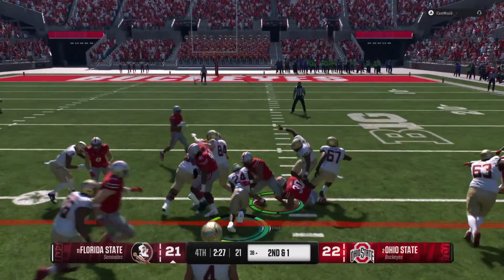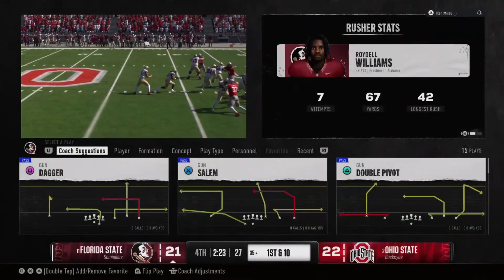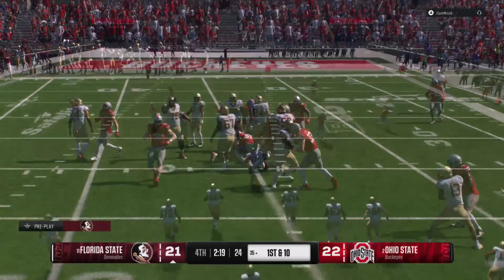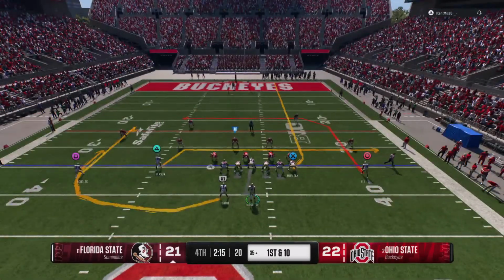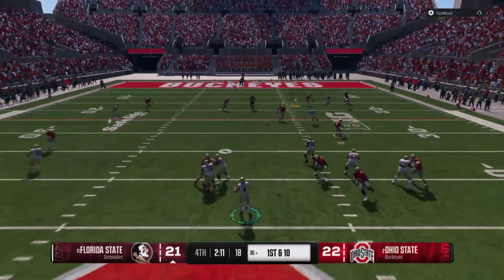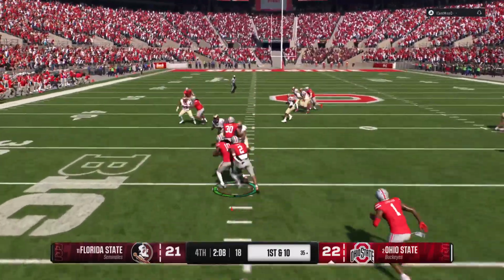Keeping it on the ground with the single back. Brought down to the ground, but he has enough for the first down. And I don't care if I get it by 2, by 20, by 30, by 40. I just want to get the first down, understanding the situation, understanding where the sticks are. Doesn't have to be sexy, but I got to make sure I get to that stick, get to the first down mark. And he throws his third pick of the day.